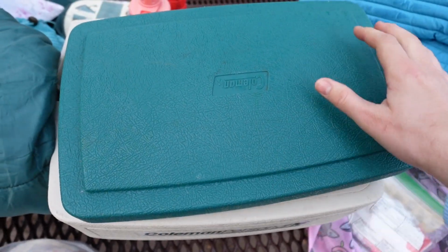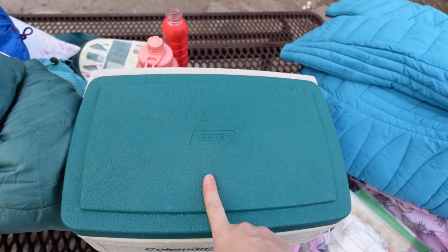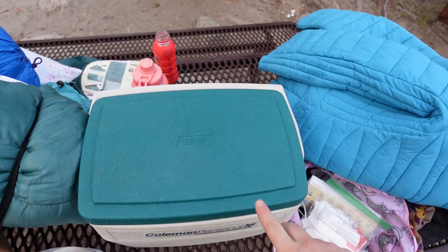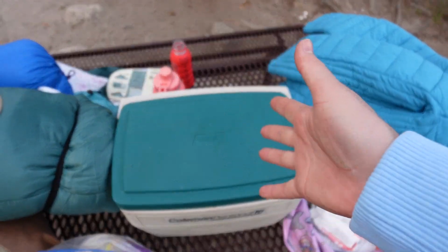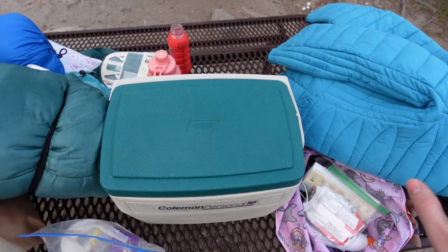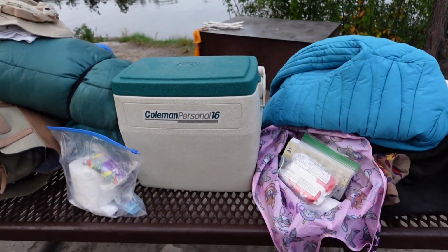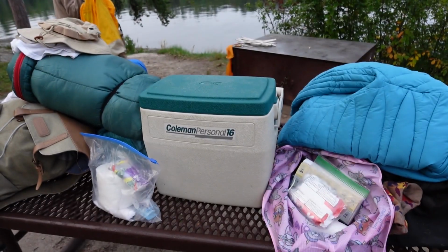So that is my tip, to do that instead of getting an ice bag and dropping the ice in there, or just having the ice bag in there, because the ice melts, everything gets kind of soggy, it's gross. But with this, you can drink the water, and I just love doing that with the cooler. So that is my camping cooler tip for you.